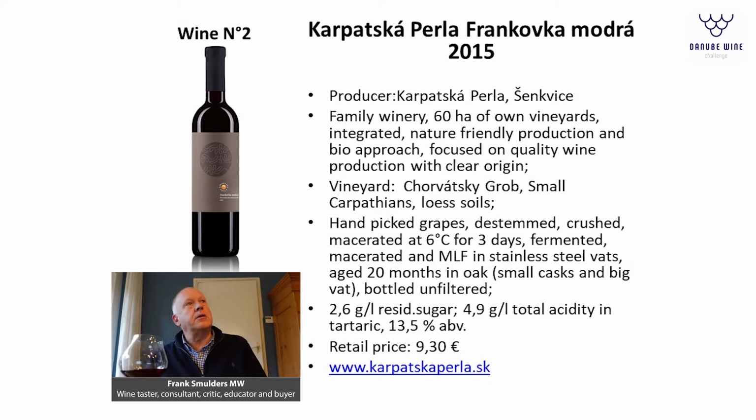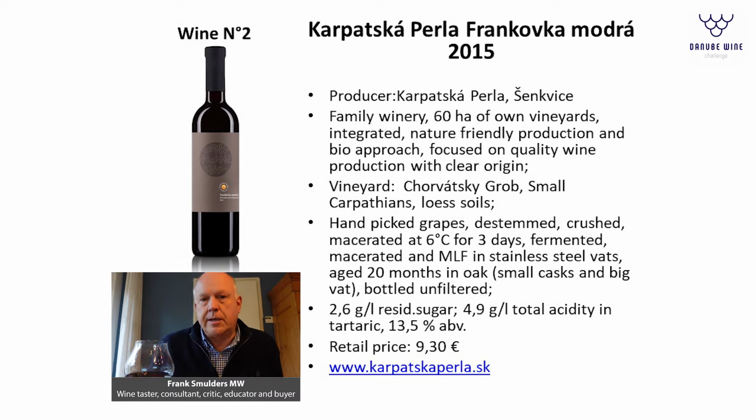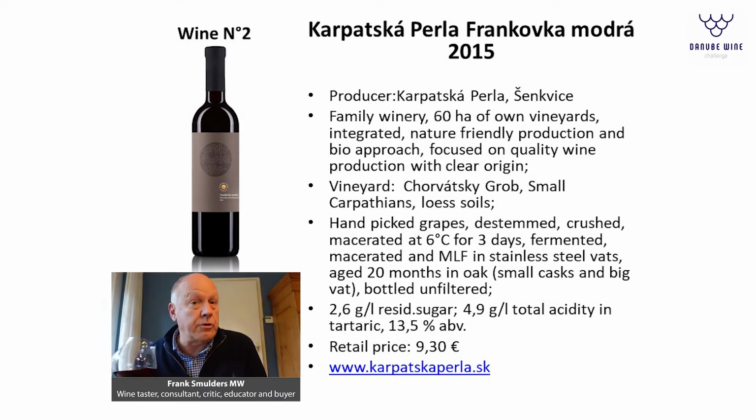I have to say, in the nose, the oak is a bit more noticeable now. The wine aged longer than the previous wine, and part of the wine actually aged in smaller barrels as well. So yes, this is what I would expect. A bit more influence of the oak on the nose, but it's still not an oaky wine, not at all.